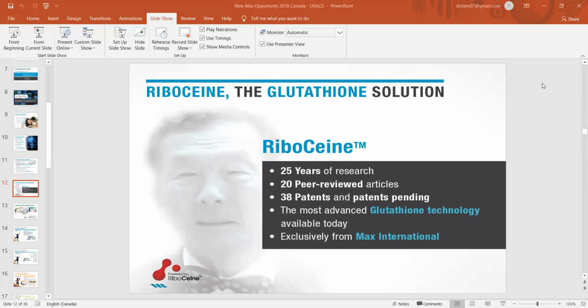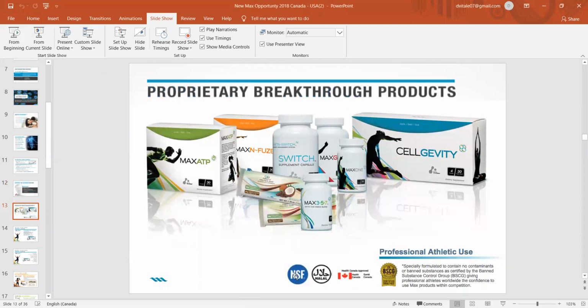Okay. What I just want to talk about is learning about the second and third party endorsements. It is huge, because you have experts actually endorsing this. This is not Max International. This is agencies, like NSF, which is the National Science Foundation, for instance. That's the government of the United States. And then you have the National Institute of Health that actually tested and approved the technology and the supplements. And then they have the BSCG, and that's actually the gold standard for high quality supplements.